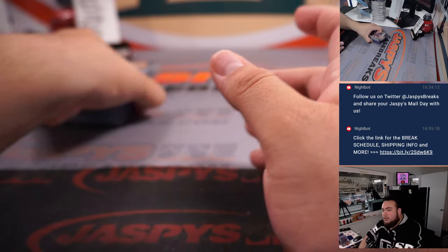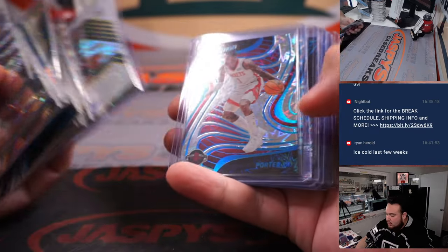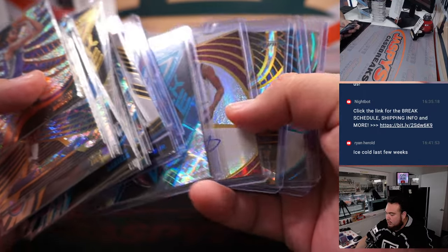Alright, and there you go, guys. So this second half did have the Galactic. A lot of numbered cards. And then they get 1, 2, 3, 4 autos. And then the Galactic was a Jeremy Sochan, which is a pretty nice one there, guys.